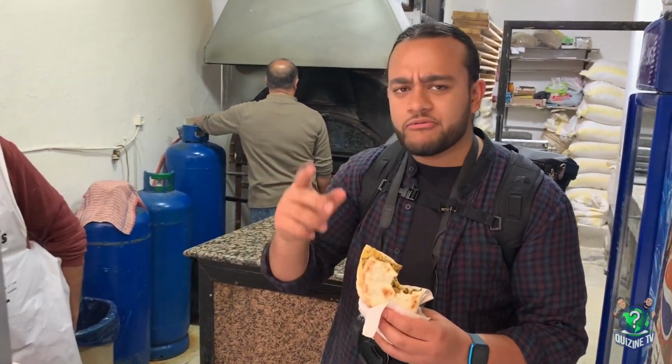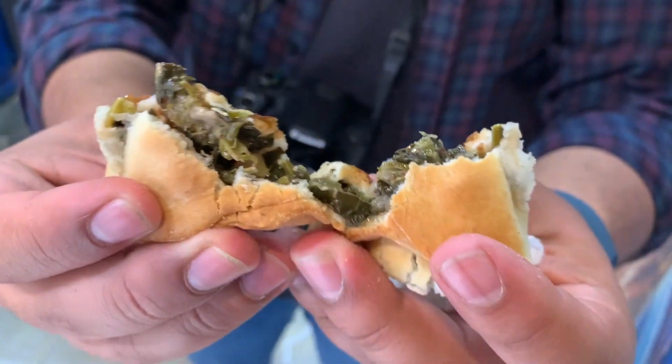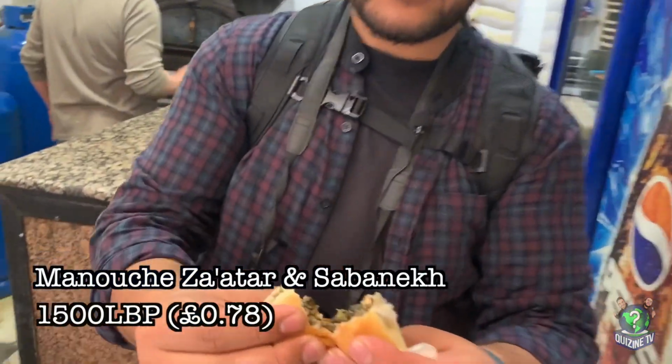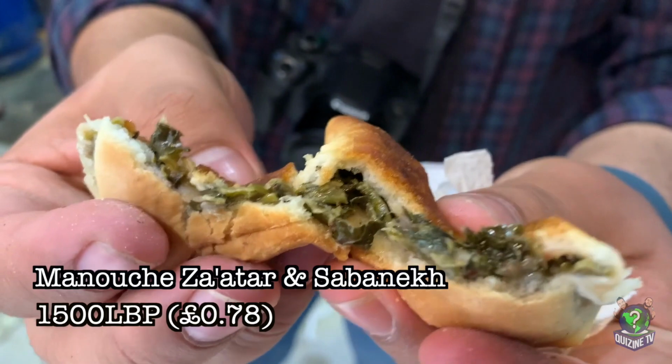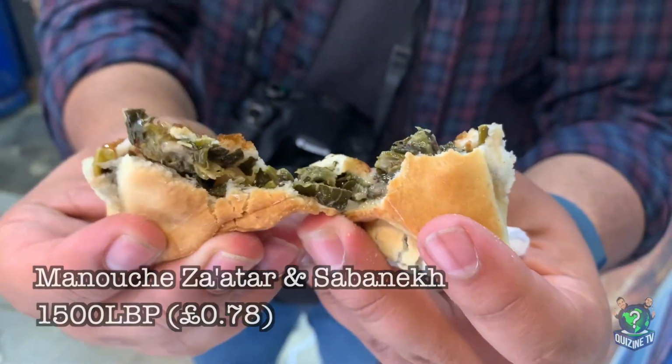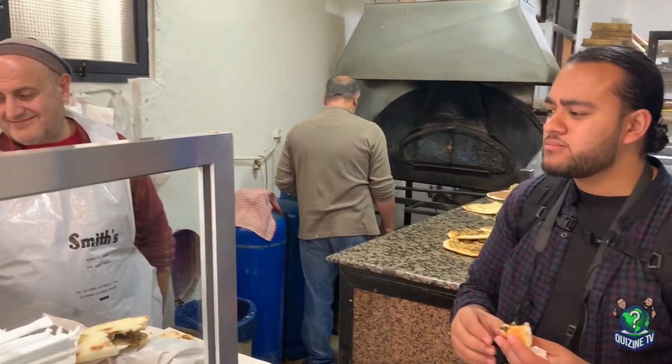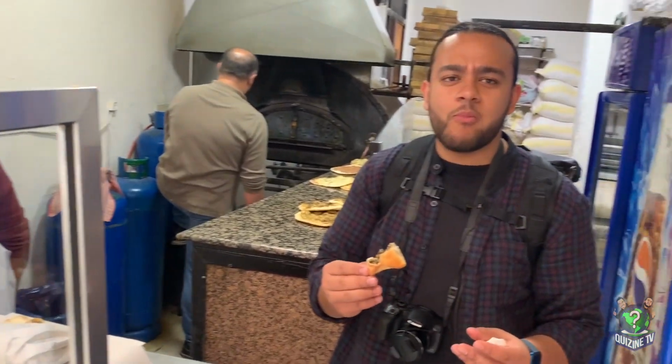Delicious. We've also got something else. Sabanekh, this is called. This is a bit of a pastry, quite doughy. Inside he's put some spinach in, a little bit of olive oil. Let's try that. Delicious, really good. Lots of lemon in there, you get that little zesty hint. Cooked to perfection, perfect snack. Again, I've really enjoyed that.